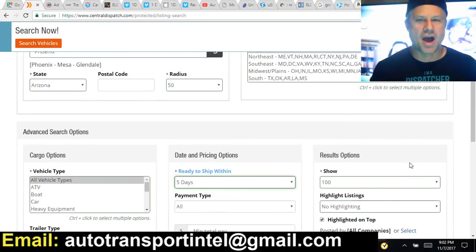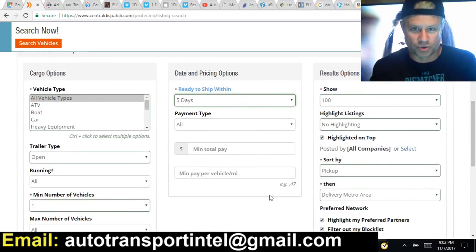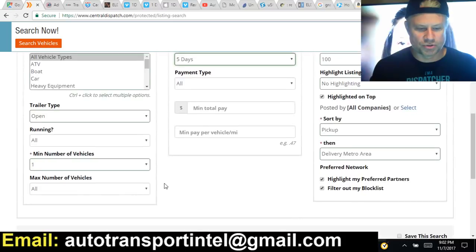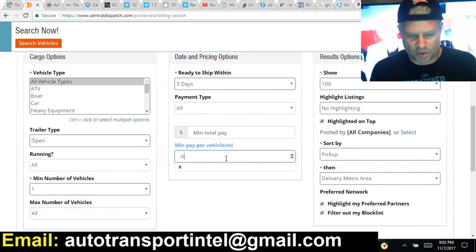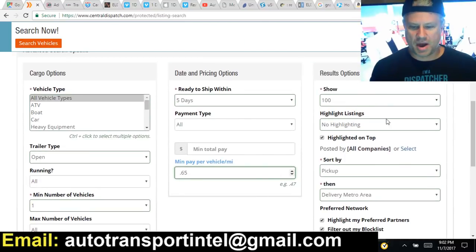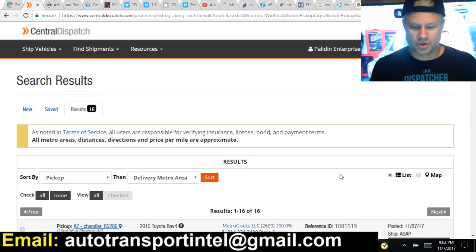Because I'm going to choose the country, I'm going to put in a couple filters to try and minimize. I don't want to see 500 results. That's not going to help me. I'm always looking for 100 results. If I get 100 results, that means I chose a smart search. I'm going to go with 65 cents a mile. I'm probably going to have a couple hundred results.